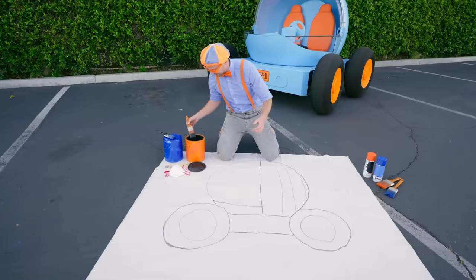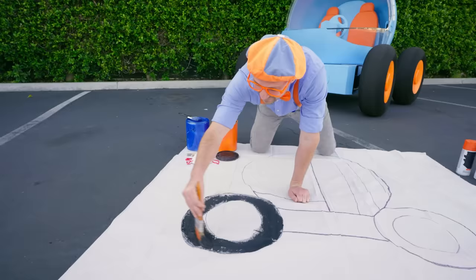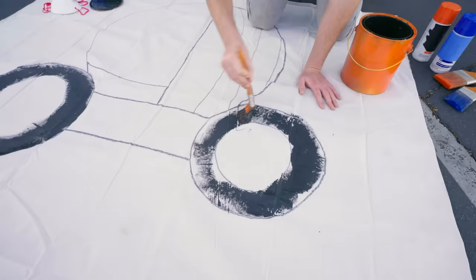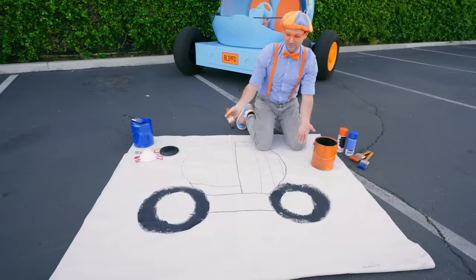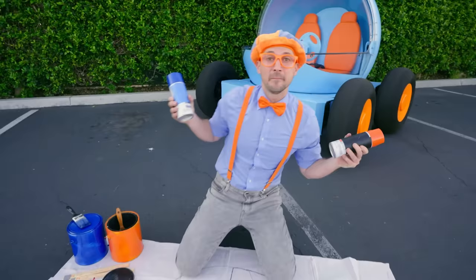Oh, it's gonna get messy. All right, there we go. Ooh, cool. There we go. Wow, good job. Those are some big tires. All right, let's see. What do we have here? Oh, yeah. Musical instruments. Just kidding. Yeah, spray paint.